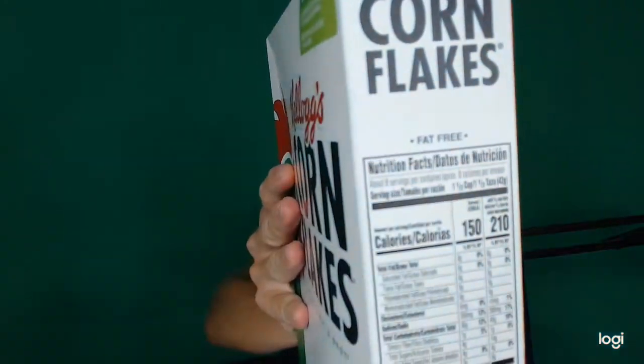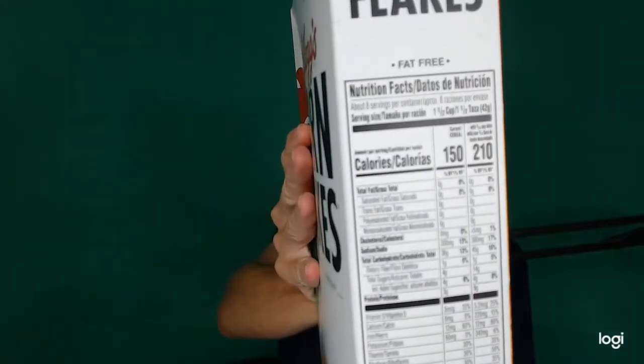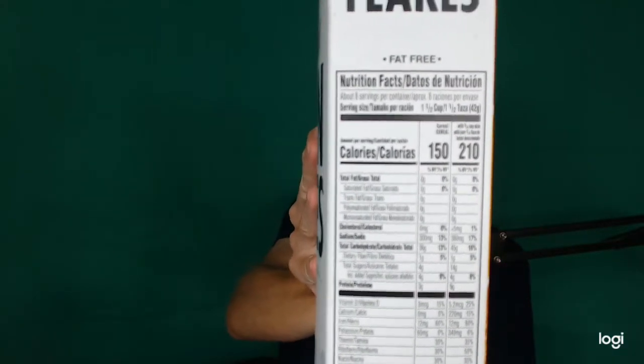Anyway, Kellogg's Corn Flakes, the original and best. Serving size is 1.5 cups at 150 calories, 0 grams of fat, 36 grams of carbs, and 3 grams of protein. Now, the best I understand, Corn Flakes is a corn cereal, so this should have some good flavors. And cool, it has a recipe on the back for crispy chicken tenders. Pretty cool.